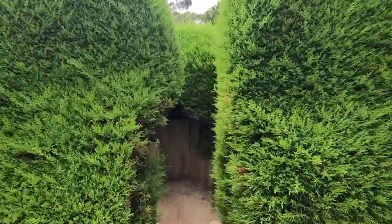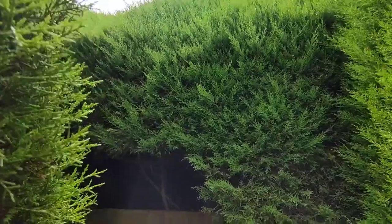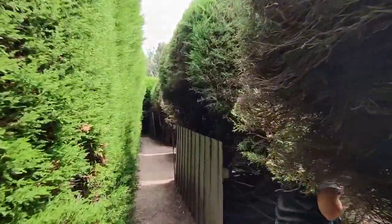Let's go. All right, part two of the maze. Let's go and see if we can find our way out. This is actually, look at that. It's a bit taller, this one. Let's go and find our way. All I know is this is narrow.